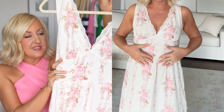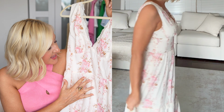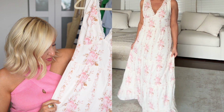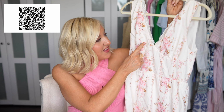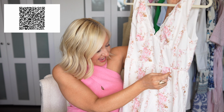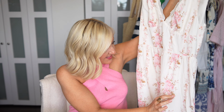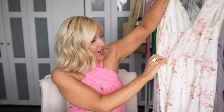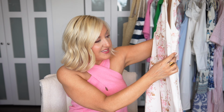I just thought this was so beautiful. The print on this is so feminine and gorgeous in this cream color. You've got some pinks and some light tan woven through it in this floral design. And then you have some elements of lace in the neckline as well as in the tiers. There's little bits of lace. The back has some smocking, which makes it really comfortable and easy to pull on. Even though it does have a zipper, I didn't even need to unzip it. It slid right on. I really love this.